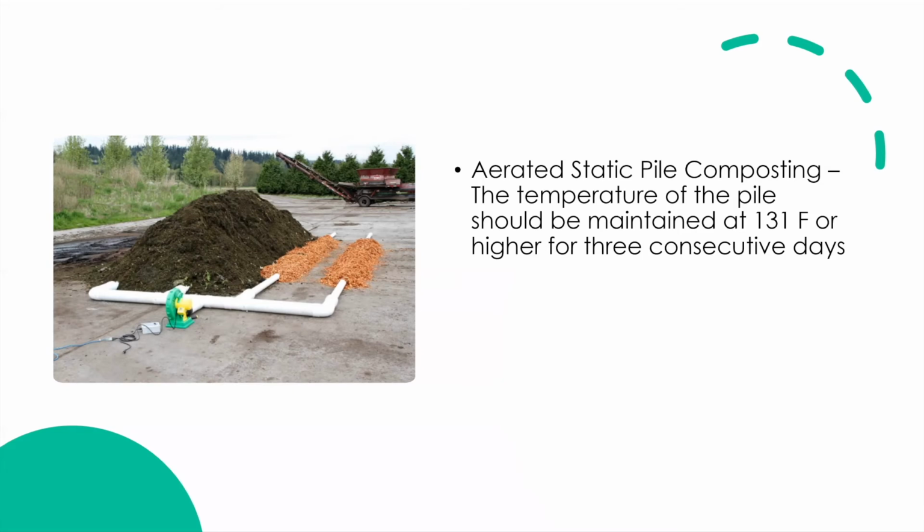But the basic here is this farmer built a system using PVC pipe with holes in it, where the pipes come out here, so that he's forcing air through that pile to create increased oxygen. Okay, so that would be what you're looking for.